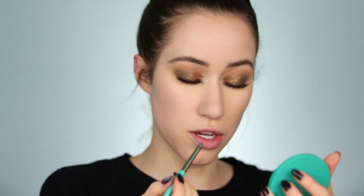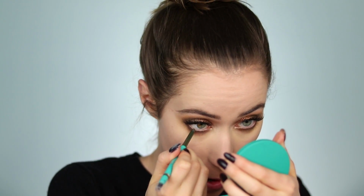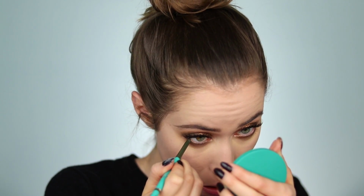For the waterline, I really wanted to use this Thrive Cosmetics Lizzie Infinity Waterproof Eyeliner. It is the most insanely beautiful mossy green color. I love it, and I just felt like it would really complement these tones. So I'm just gonna go ahead and apply this to the waterline. I'm so obsessed with this. Can you see how beautiful that is?